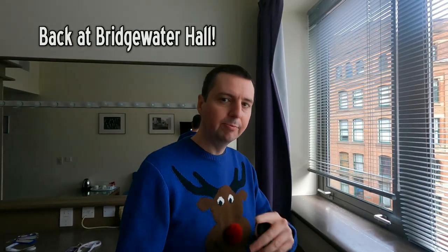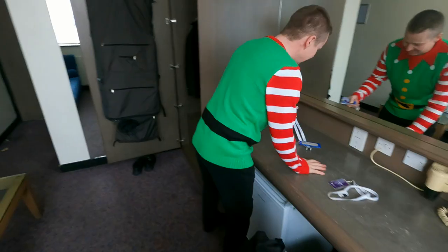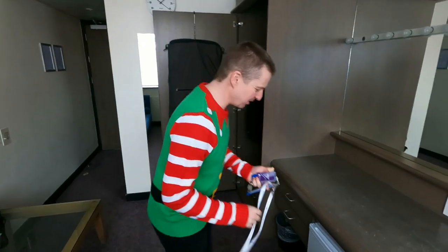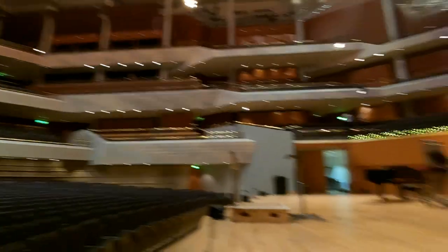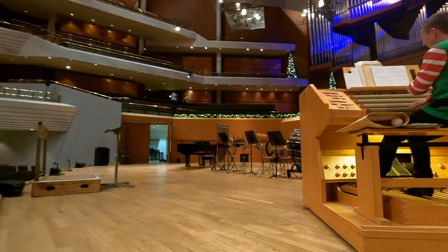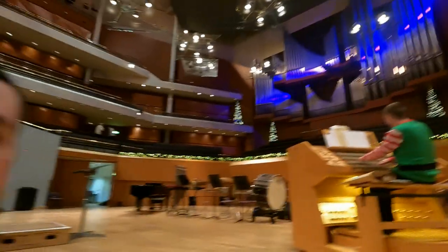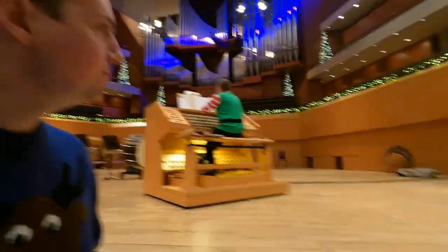Hello, we're here at Bridgewater Hall in the dressing room. Christmassy jumper on today. That's Christmassy, it's Jonathan's jumper. What are you wearing? Some Christmassy sounds there as Jonathan performs. That's very Christmassy. Very nice.